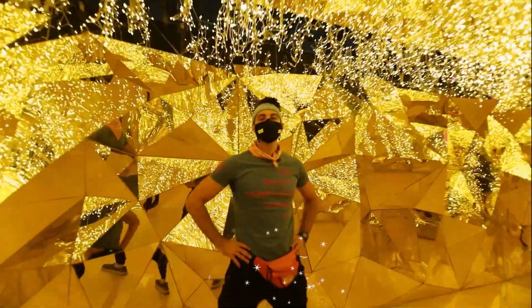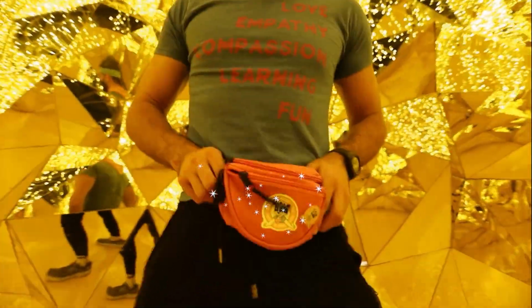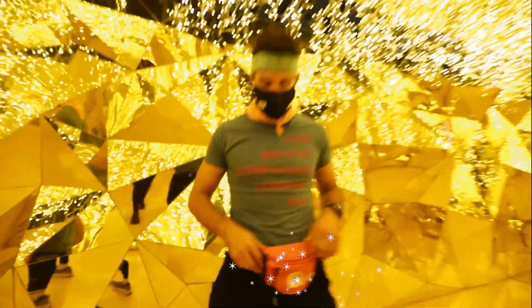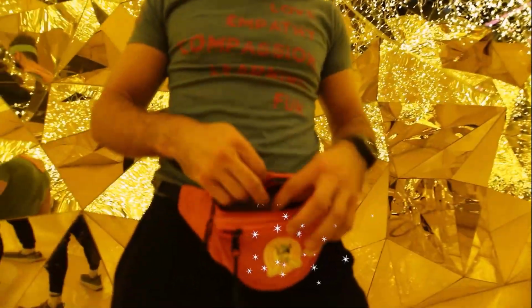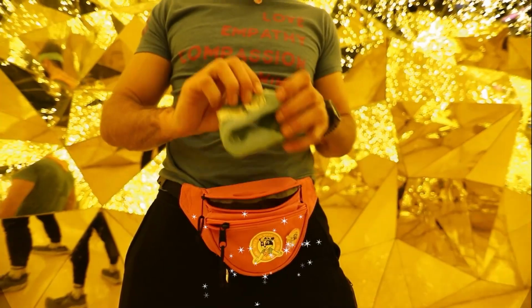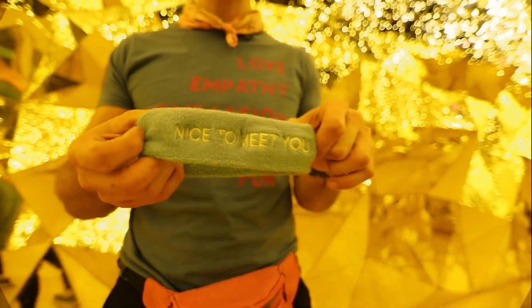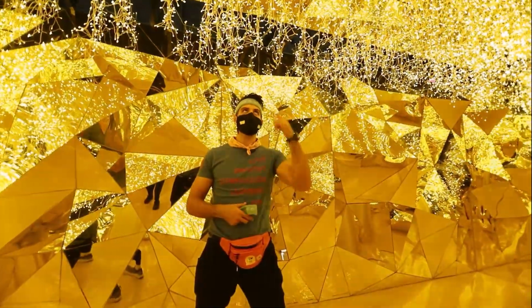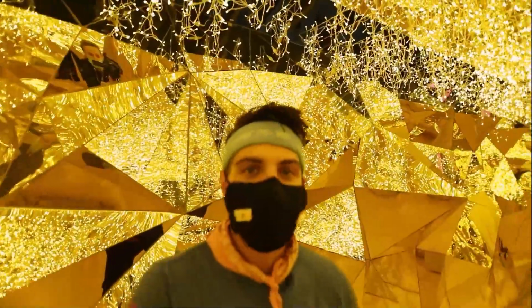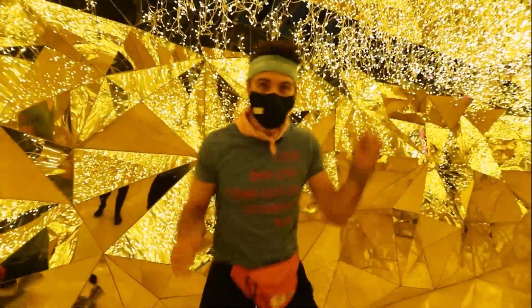And now it's time to see what's inside my magic fanny pack. My magic fanny pack. My magic whoop whoop. My magic fanny pack. Whoop whoop whoop. It's a... Oh. It's a Bert Badger headband. And it says, nice to meet you on it. Just like the Bert Badger on my logo and on my head. Ask your parents to get you one. They're really cool. And they really do sop up sweat if you're moving.